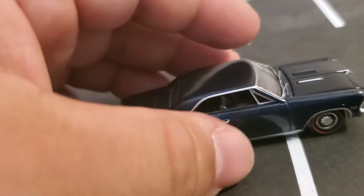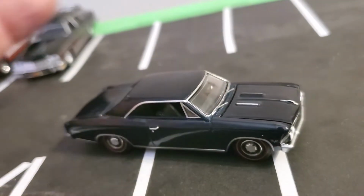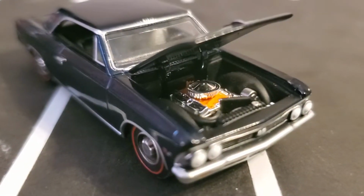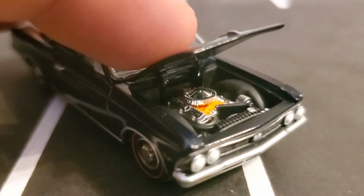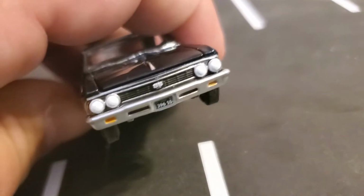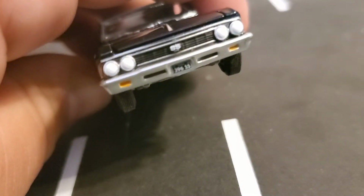I believe the other car was silver. I'm really not sure. I think this was a silver color too for the other car. But again, this one's got a 396 in it. Nice little air box up top. Little details. Of course, you can see the radiator, all that stuff in there. So, a good front. You get headlights. It says 396 SS, which is the engine that's in it.